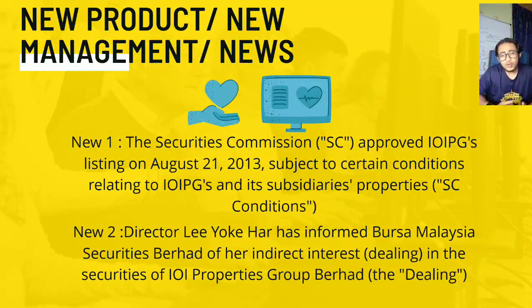Then we can also do the fundamental analysis for IOIPG by looking at and analyzing their news and announcements, whether they are good or not. There are 2 latest news items of IOIPG that I would share. Firstly, the Securities Commission SC approved IOIPG's listing on August 20, 2013, subject to certain conditions relating to IOIPG and its subsidiary properties, which include, among other things, IOIPG making quarterly announcements on the status of compliance with the SC conditions imposed.